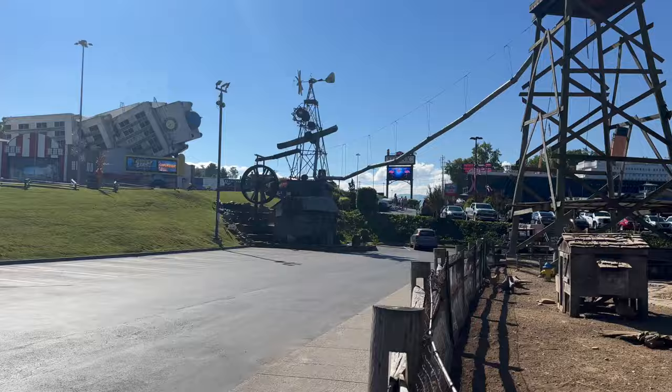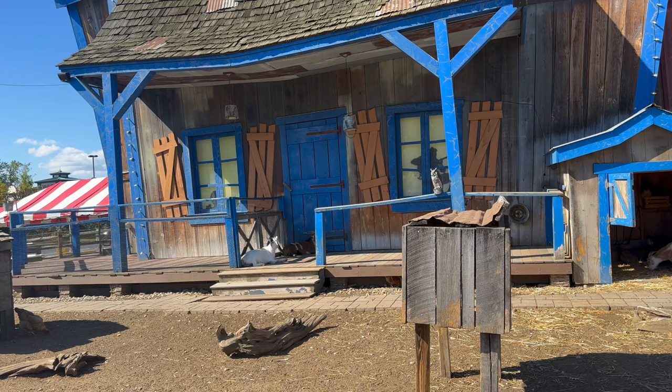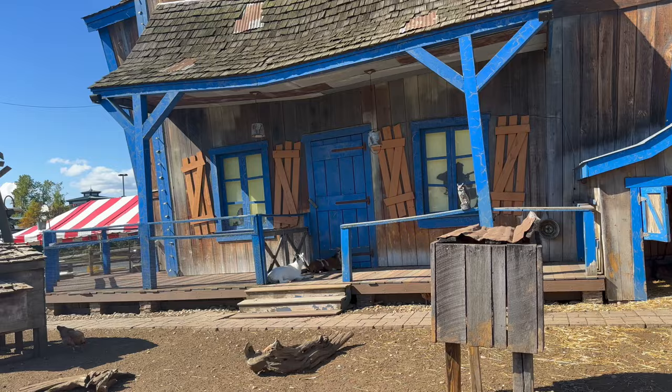Yeah, there go the chickens. I hope the goats are not for dinner. If it was Jamaica, they would be. Curry goat, anybody? Here we have the Titanic.